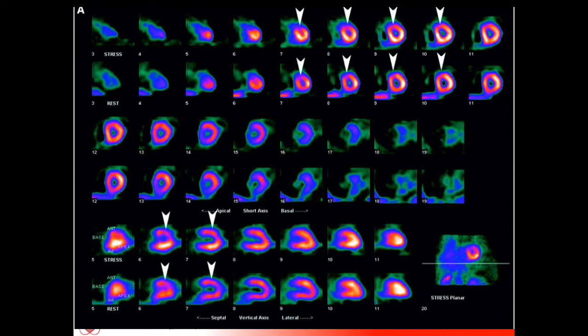So if we review this perfusion scan, we have stress images on the top, rest images on the bottom, short axis and vertical long axis here on the bottom slice. We can see that the arrowheads are pointing to a relative reduction in the anterior wall. If we look at the intensity of the inferior wall compared to the anterior wall, there's a difference, and on stress and rest it looks pretty similar, so a fixed defect in the anterior wall.